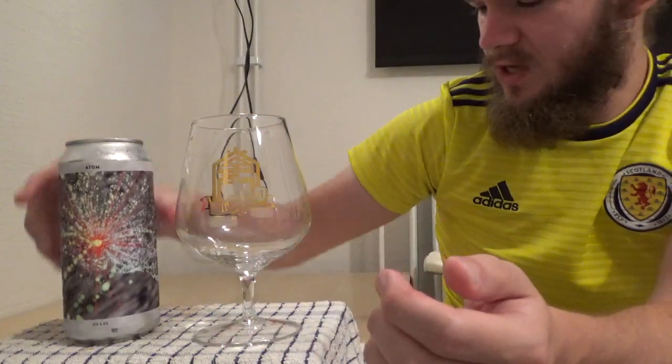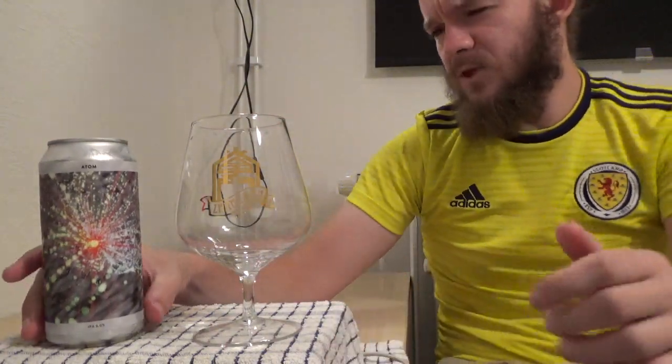So, you know, Citra and Mosaic have been around for a little while. Enigma has a little bit as well, but it's only just starting to get used more widely over here in Europe. It's a lovely hop from Australia that has some of these grapey notes that you would expect of Nelson Sauvin, and also some red berries and stuff like that. It really is very nice in fact. So really looking forward to trying this one.